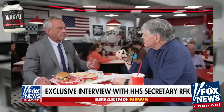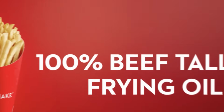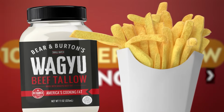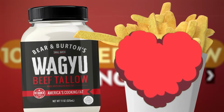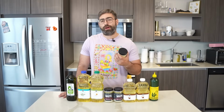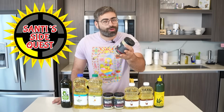At the suggestion of the Secretary of Health, popular East Coast fast food chain Steak and Shake recently announced their chain-wide effort to start cooking their fries in beef tallow. Reason being that the beef tallow will help make the French fries be a little bit better for you in the long run. So while we figure out if beef tallow really does make fries healthier, I'm gonna conduct a fun little experiment, a little side quest actually.